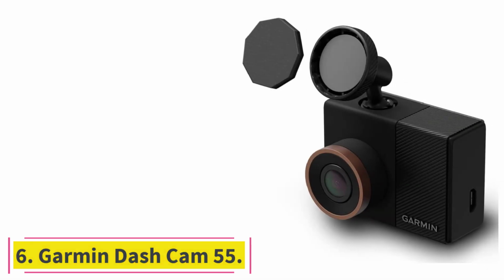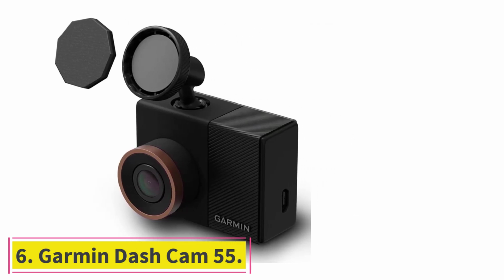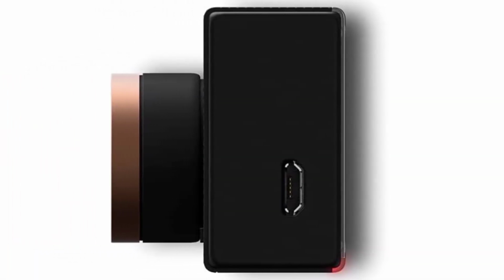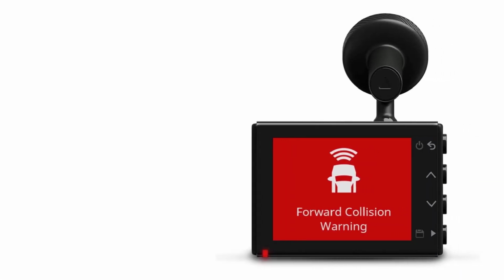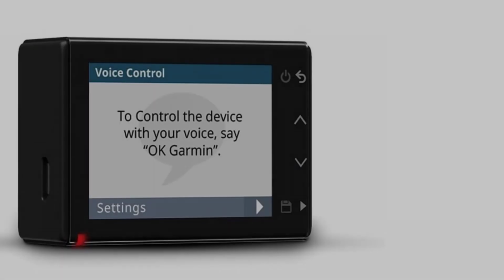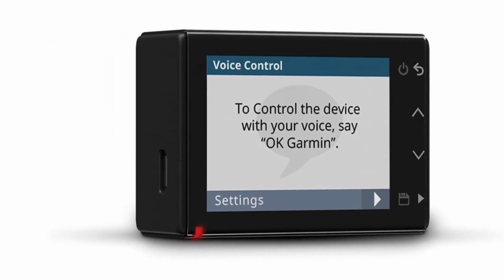At number 6. Garmin Dash Cam 55. This dashcam has 1440p resolution with excellent details regarding the image. It offers various safety features. The Garmin Dash Cam 55 is an attractive and compact dashcam which starts automatically. The full HD dashcam records the videos at 2560 by 1440 pixels.